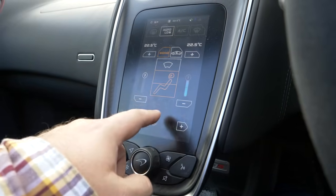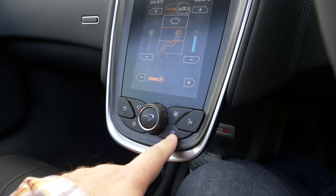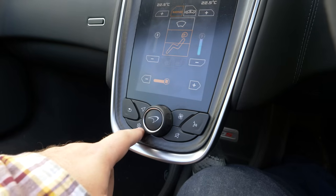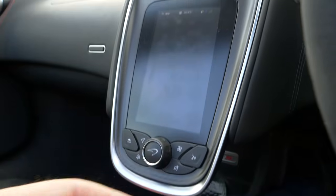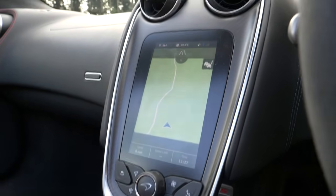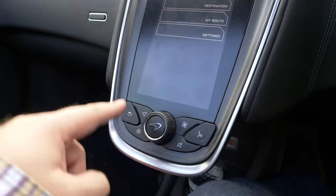And by the way, heated seats in this are roasty hot. They're very, very good. Well, that's voice control, obviously. That's mute, and that's settings. So it can't be in settings, can it? Well, except there's no settings button here. So you have to go to here, and then you have to press settings. And then it's there.